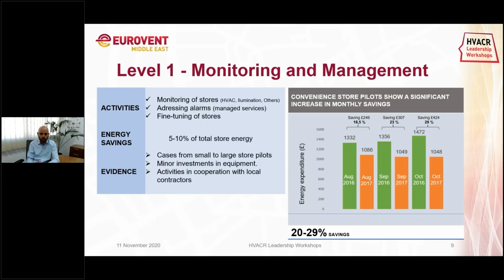It is some examples, as all the colleagues show. So in level 1, in the monitoring and management, theoretically, you can save from 5 to 10% of the energy, only reading the alarms and taking actions. The door is open. The electric consumption of that cabinet is going up, check the fans. The electric defrosts are all coming at the same time. It doesn't make sense to have those peaks.